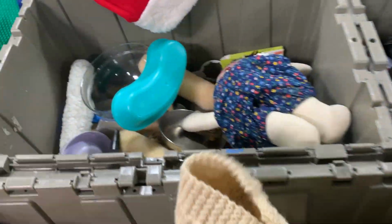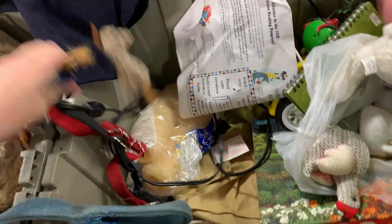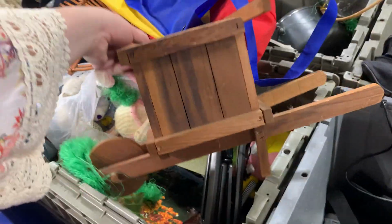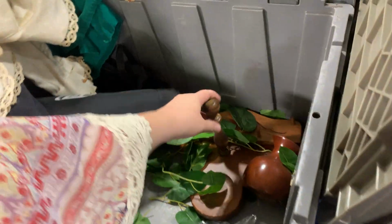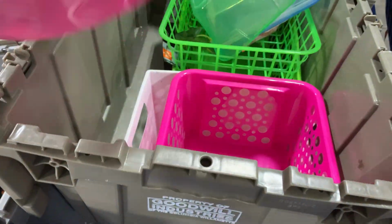Oh goodness. I haven't been to the bins for a couple days, so I'm really excited to get out here. Start digging. Little teapot in there. Little wooden thing. Some nice trinkets. Oh, favorite bins. Let's go.